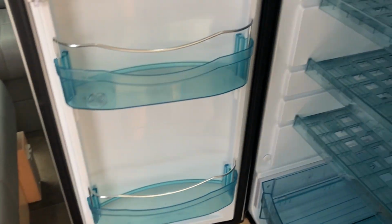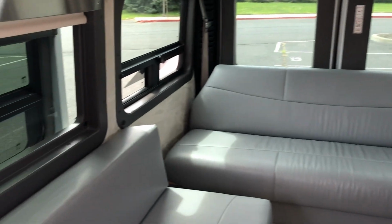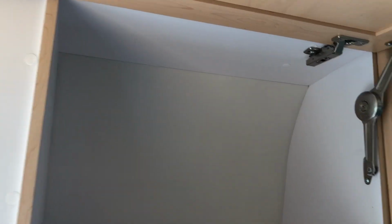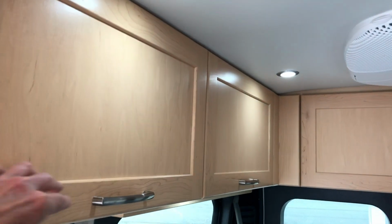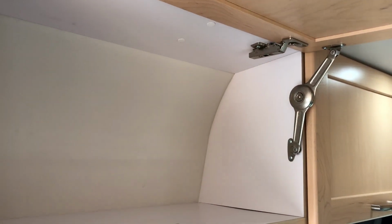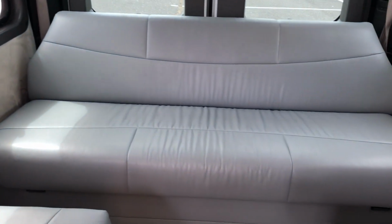4.9 cubic feet with a freezer. And it's a three-way refrigerator. As you move into the back, well, you've got more cabinets, which we haven't gone to. So here's all your cabinets. Once again, all solid maple cabinets with the hinges that are going to stay up so you won't hit your head. And then as you move back, you've got your sofa and your lounges.